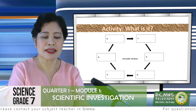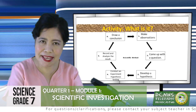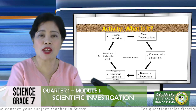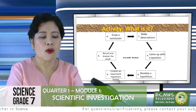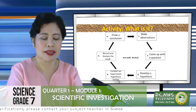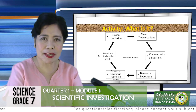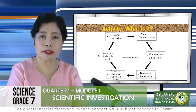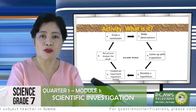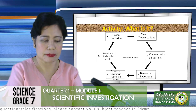Using the diagram, let us identify the steps of the scientific method. When we say steps, remember that you cannot proceed to the next step unless you are done with the previous. What are those steps? First, make an observation. Second, come up with a question. Third, develop a hypothesis or prediction. Fourth, conduct an experiment or test the hypothesis. Fifth, record and analyze the result. And the last step is draw conclusions.